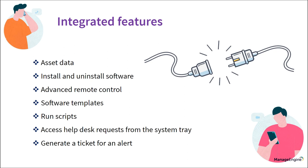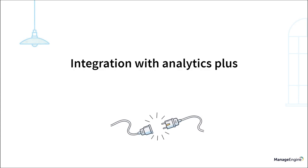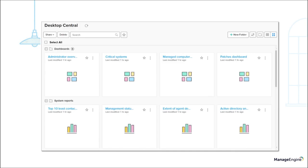Now let's see what are the different integrations that you have for Desktop Central. I'm going to quickly run through them. You have integrations at the UI level, integrations at the data level that we post, and integrations at process levels too. So what are the integrated features that you get while you integrate different products? You can integrate asset data, install or uninstall software, remote control, software templates, run different scripts, access help desk requests from the tray icon, and generate tickets from there. These are the different features that can be integrated.